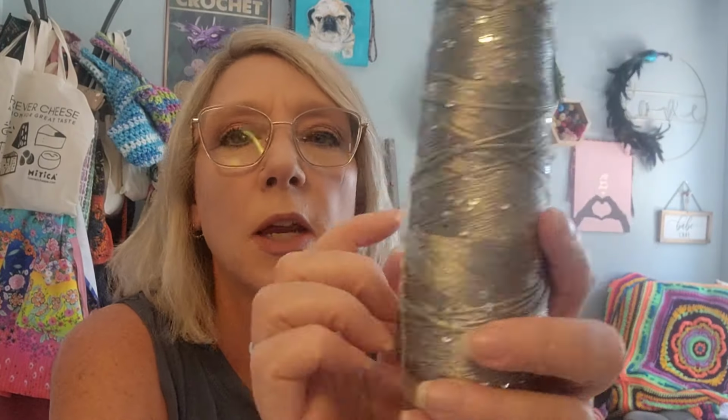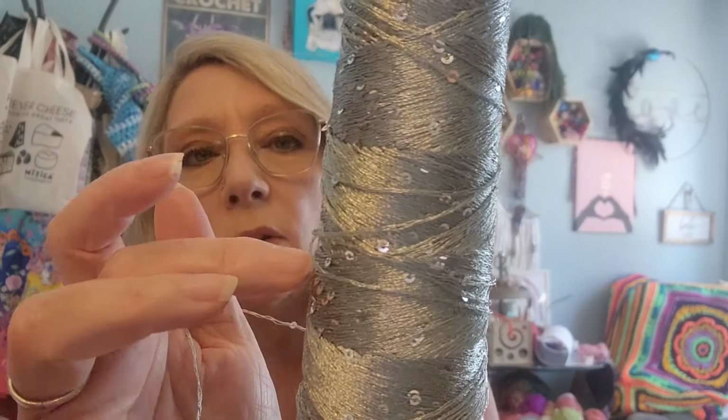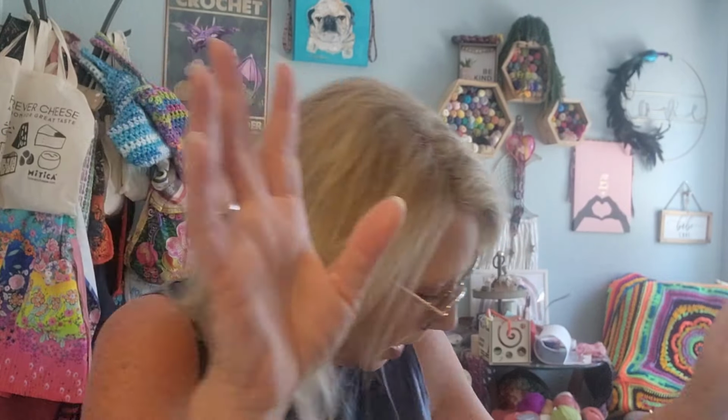This one is, I got all of these from Hobie, by the way. This one here is what I used for the silver, and that was a winner as well. It's got the pretty little glitters going in it, and you can see everything had to have shimmer and glitter in it. Everything did. So these two are big winners right now for me.